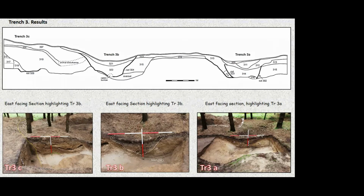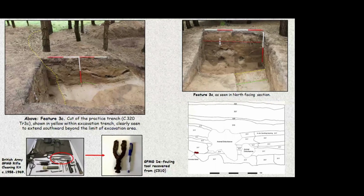And that was revealed during the excavation of the deposit 310, which included remains of degraded food, animal bones, a mess tin, and components from a British Army general purpose machine gun rifle cleaning kit, which you can see here on the bottom left-hand side. We had no idea what it was. It took quite a few people till we got to the conclusion of it. A defiling tool.